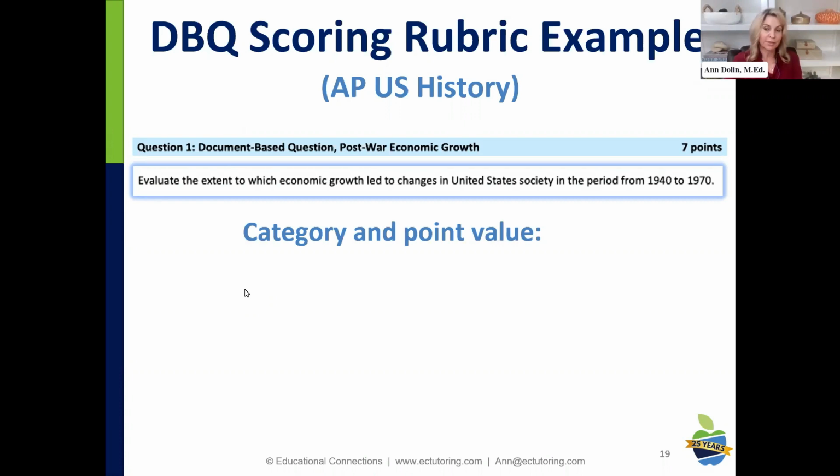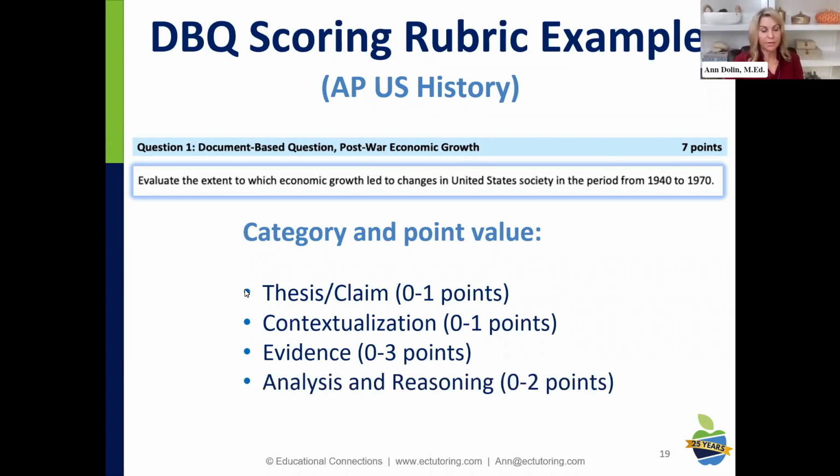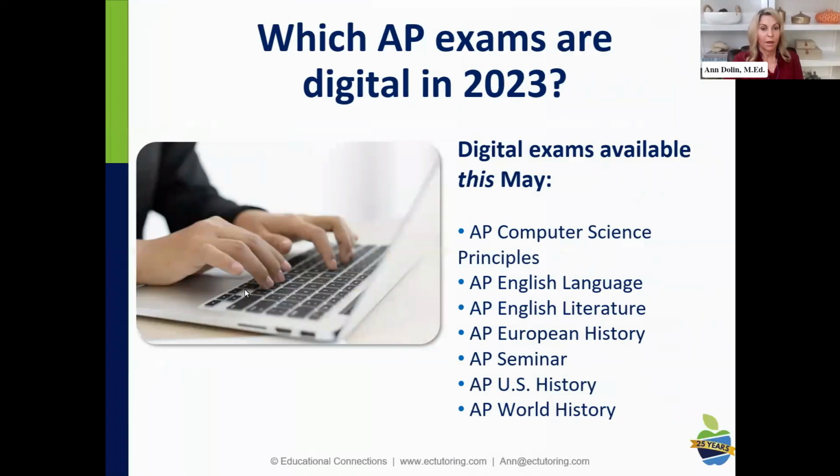And they're graded based on this rubric. So this is how it's broken out. You can get up to a point for your thesis, a point for contextualization, your evidence, which is the most important, is up to 3 points. And then the analysis behind it is up to 2 points. So you can see how kids can earn their score.